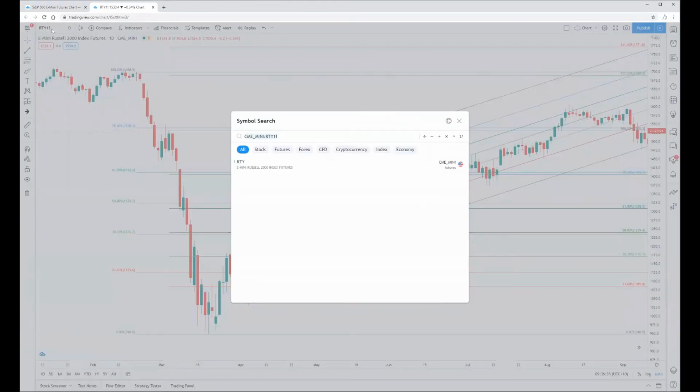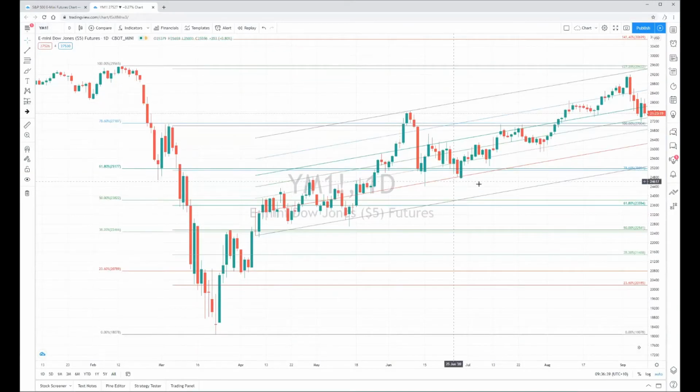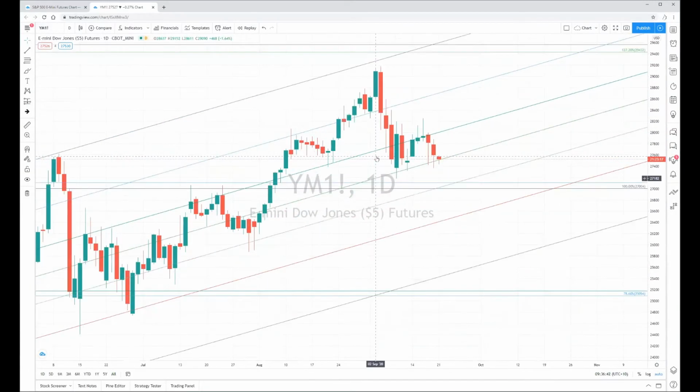Going to Dow Jones. Oh wow! So Dow Jones, as I said last week, was not in a terrible shape. It was in a good place, and it did get affected by ES falling down, but it still has a long way to go down. That's one. Also, it is taking support right here, right now, literally right now, at this green channel.